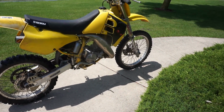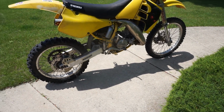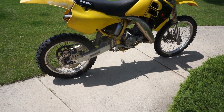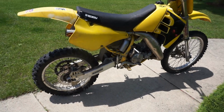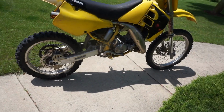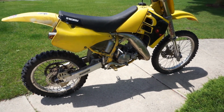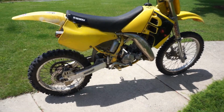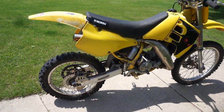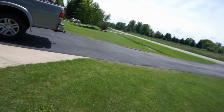The guy did say it might need to be rejetted for summer. He said that sometimes the jetting gets off and you have to just rejet it and play with it. But when I was riding it, it seemed fine in the weather. When I went and rode it, it was like maybe 55 degrees. Right now it's like 80 degrees, so maybe that makes a difference. I'm not sure. But yeah, let's just take it for a ride and see. So stay tuned. We're just gonna take it through the yard here quick.